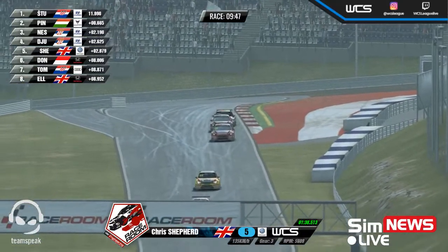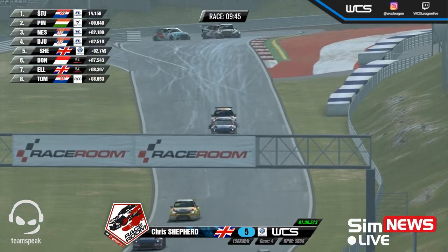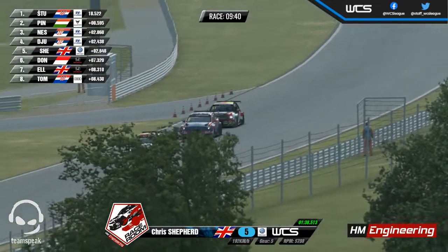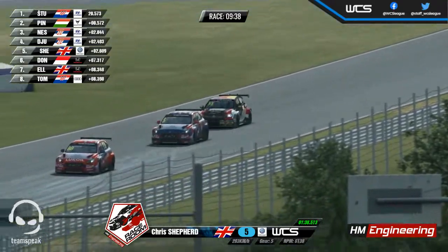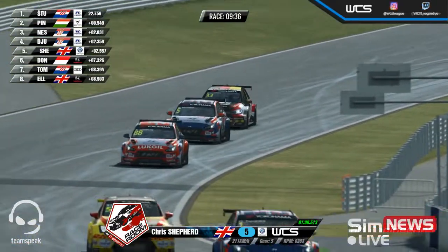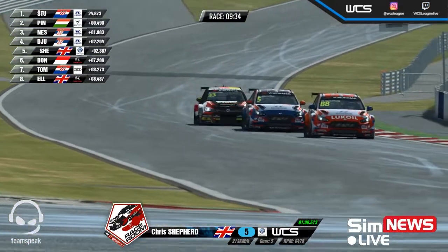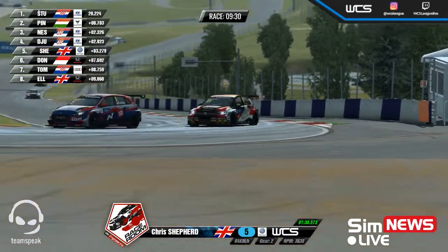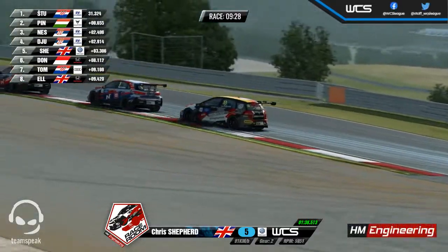Even closer, Ryan Elliott appears to be having a go at Tomicic for 7th, and he gets him but runs wide, and I think he's going to have to give that place back. As they head up the hill, he looks reluctant to do so, but does so anyway. That's very good, clean driving, sportsmanlike. That's the word I was looking for, Ryan Elliott.